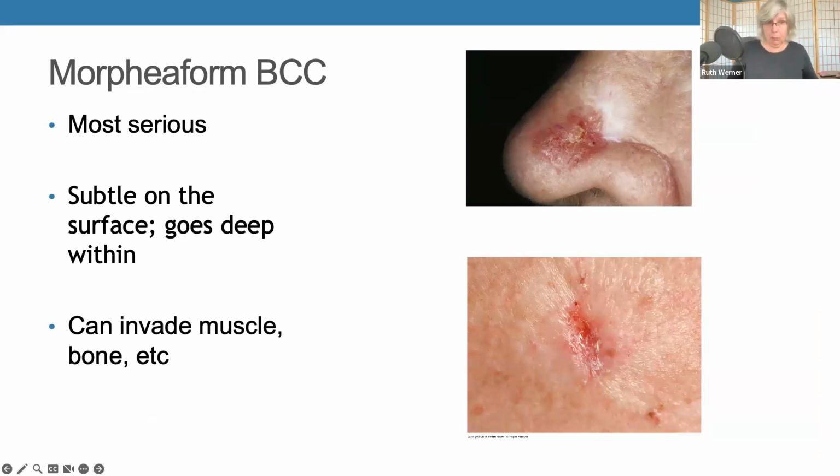Morpheaform basal cell carcinoma, if you look at that word morphea, that refers to one of the versions of lupus that looks like scarring. So basal cell carcinoma that looks sort of like lupus is what this name means. It is one of the types of basal cell carcinoma. Remember, there are several others that we're not talking about today. Morpheaform basal cell carcinoma is the most serious.